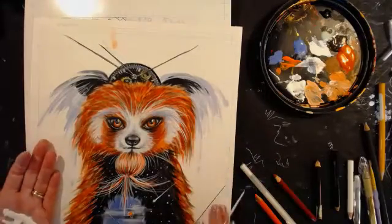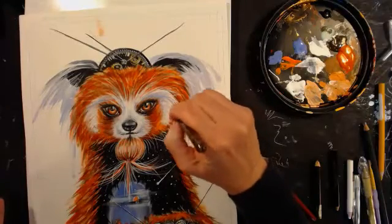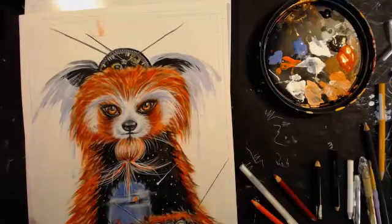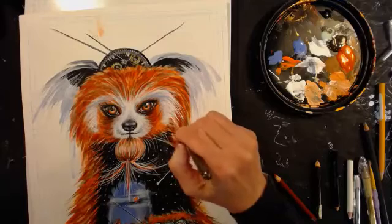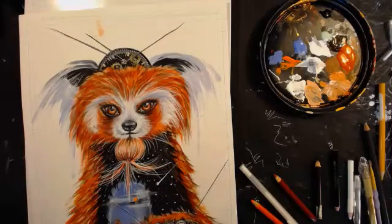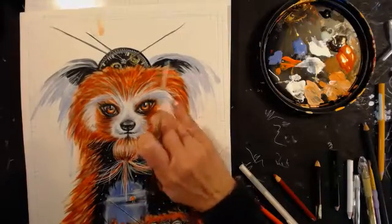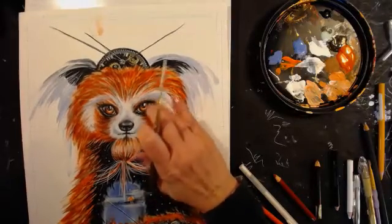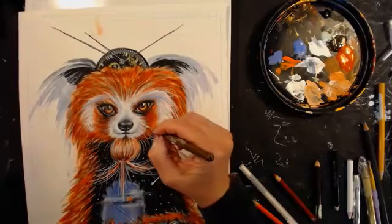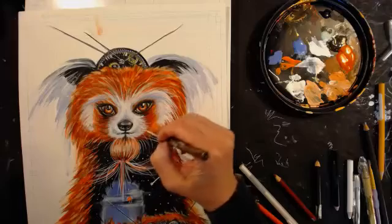Haven't decided yet. Okay, so now I'm trying to just make this really look like it's blended in there. Like there's some little hairs there, and then we'll have some long ones too. And then they'll have a few coming this way too, but I gotta be careful going that direction. And then around the little, real carefully, around the little muzzle.